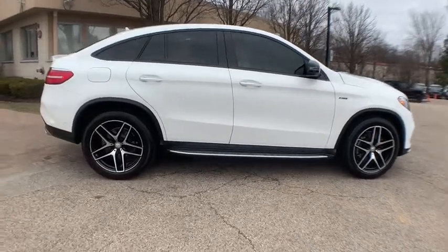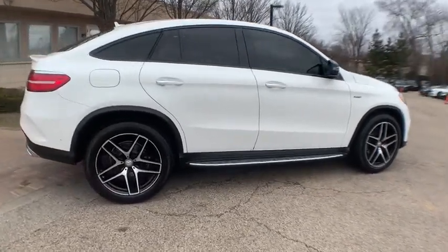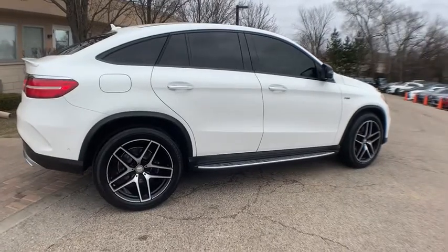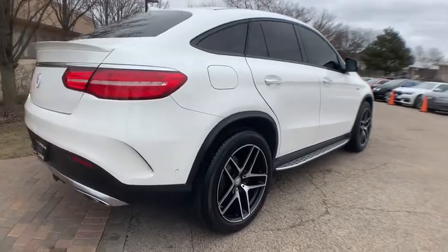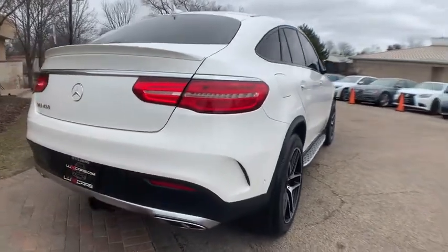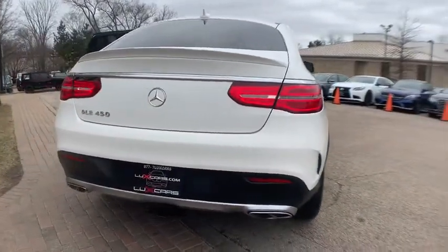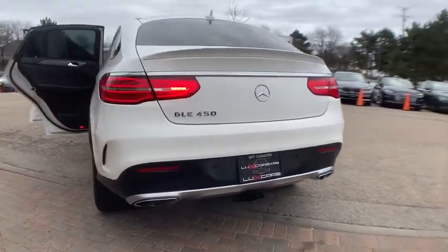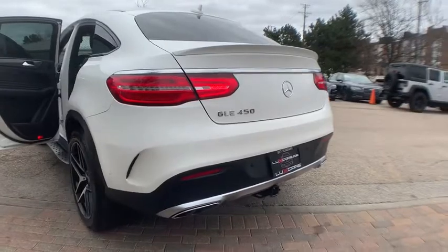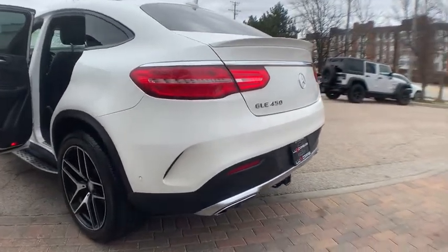Premium 1 package. Convenience package. Rear climate package. Parking assist package. Navigation system and rear view backup camera. Top view camera system. Panorama sunroof. Active blind spot assist. Lane departure warning. DISTRONIC PLUS adaptive cruise control with stop and go. BAS PLUS. Cross traffic alert.